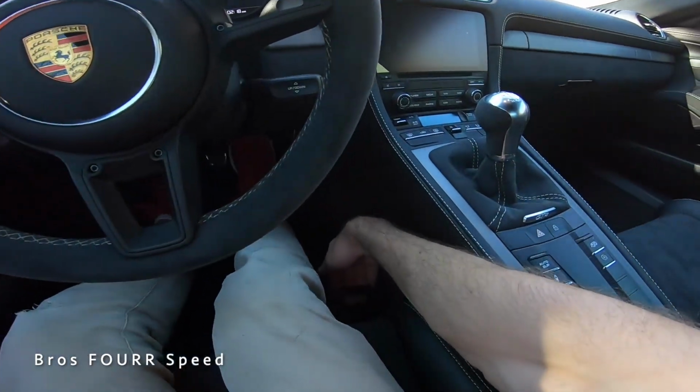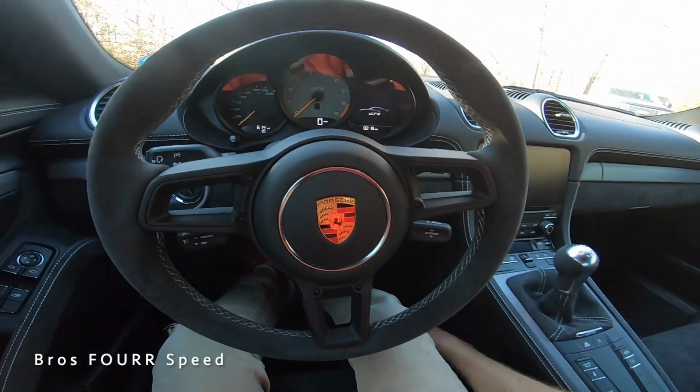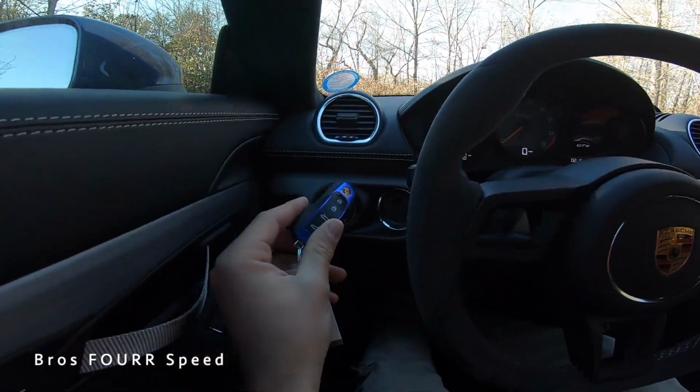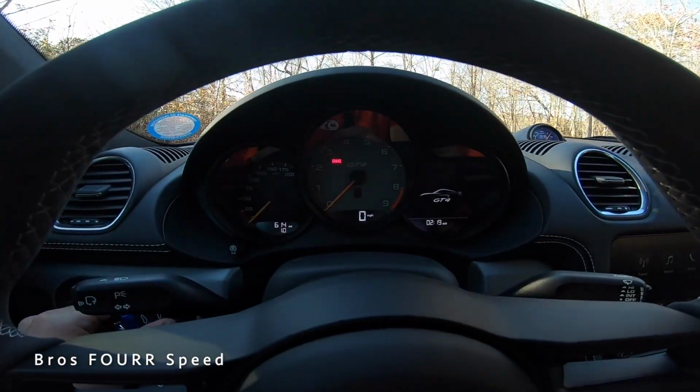And we have the manual adjustment for the seat, so I can pull on this lever here to work my way forwards. And then you'll see we have the ignition over on this left side. So with the key, I can insert that. With my foot on the brake and the clutch, it's time to start this up.